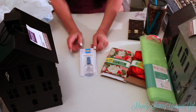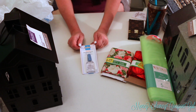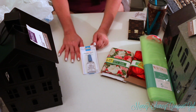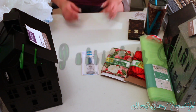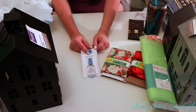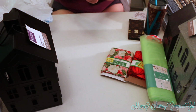I picked up some of this Sally Hansen Double Duty base and top coat. I needed a top coat. I don't know what happened. I have all this base coat and no top coat. I want to put some shamrocks or something for Valentine's Day on my nails with my vinyl, so I need to cut it out, but I didn't have any top coat and I want to put a top coat over it. So I picked this up. It was $3.96 and they didn't really have much of a selection. I mean, it was all pretty much gone.